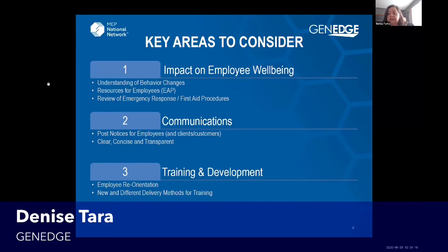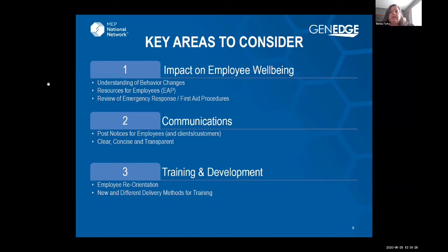And I think we'll see this, and I know Jeannie's got some good points here on the different methods for training. So all of this impact on employees, it's going to be big, but I think that we can certainly overcome this and use these tactics to successfully bring our employees back to the organization. Jeannie?